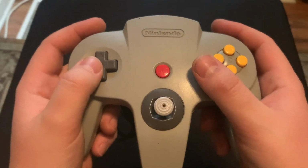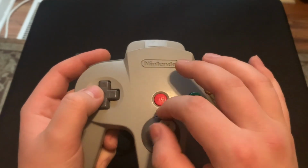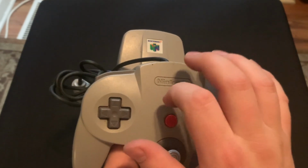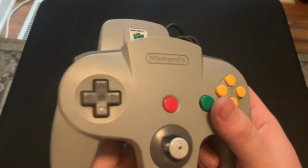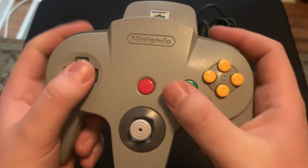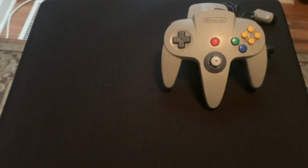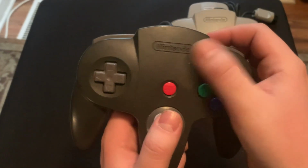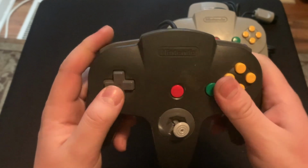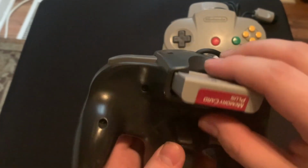I definitely like the sounds of the N64 controllers. It's kind of a hollow piece of plastic, but it has a little bit of a tone to it. Classic Z trigger in the back. I have a couple of N64 controllers. This black controller. Sadly, this is probably my best working controller, and it's not in very good condition, which is saying much.